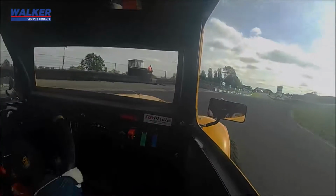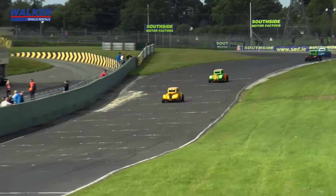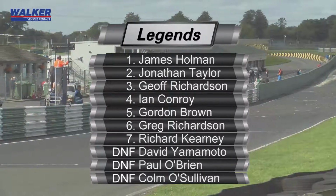Checkered flag is prepared. It looks like he's going to hang on for a strong win. He really had to fight for this one in true legend style, almost like everybody had to go at the front. But James Holman be delighted to be back at the front again, and he takes win number 2 in Irish Legends from Taylor, Richardson and Conroy.